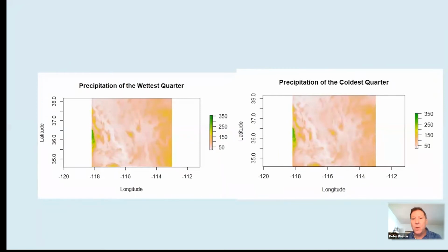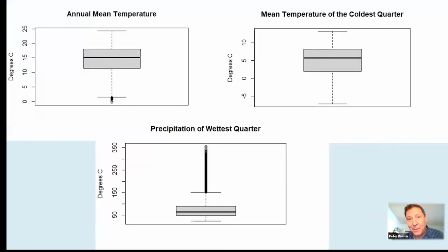The wettest quarter and the coldest quarter are identical. So that should tell you something very important. The Mojave Desert generally has a wet winter and a dry summer, with the exception, of course, of thunderstorms. How much of that water is actually available is another question. When you have a big thunderstorm and all that water dries out, who knows how much of it is actually soaked up. Here are some box plots to show the spread of all this different data. One thing to notice is that for precipitation of the wettest quarter, there are a bunch of outliers. What this indicates is that the habitat sometimes gets a lot wetter depending on the winter. And we know those winter precipitation cycles are very important for a lot of these challenging plants.